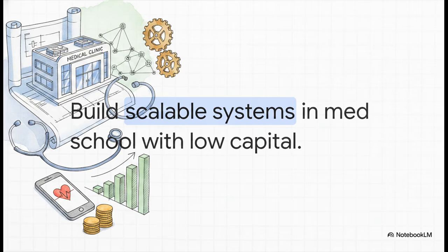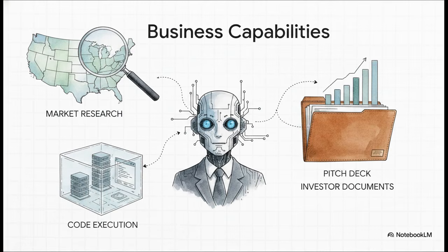Moving beyond just funding, we transition right into Pillar 2, building scalable business systems in med school and doing it with low capital. The source material makes a great point here. Ambitious students don't just want to be doctors anymore. They want to build business systems that scale asymmetrically. And this is where the capabilities get just incredibly advanced. Your co-pilot isn't just giving you vague business advice, it's actually executing the foundational work. It can conduct deep market research on the complex US healthcare landscape. It runs competitor analysis so you truly understand the market before you ever step foot in it. Need a web scraper or a custom data pipeline built?